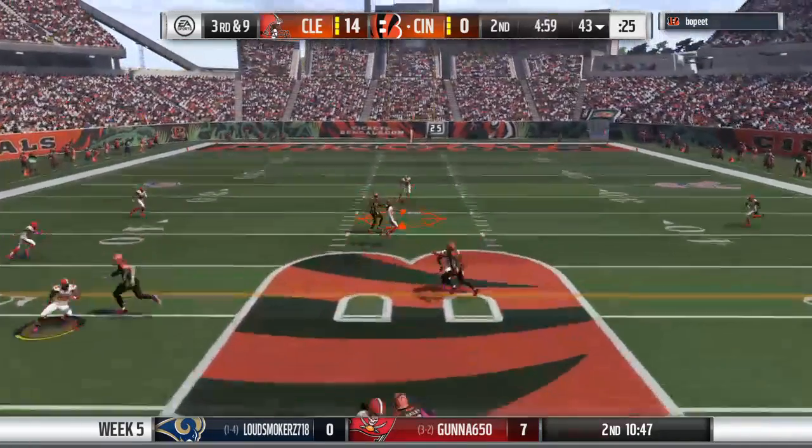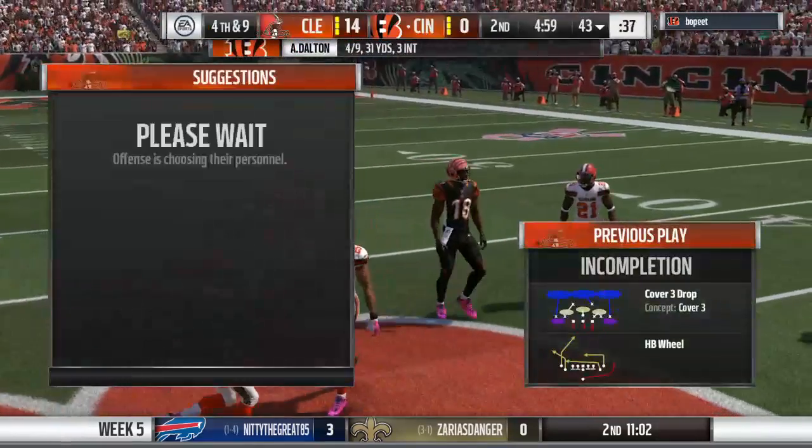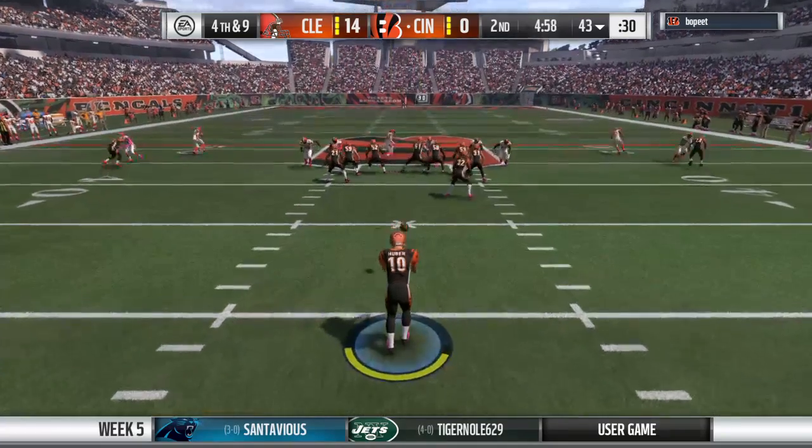Now Dalton. And this is going to be incomplete. He was looking for his favorite target, A.J. Green, that time. And it brings up fourth down. So now the Cincinnati native, also former Bearcat, and now a Bengal, Kevin Huber, to punt it away.